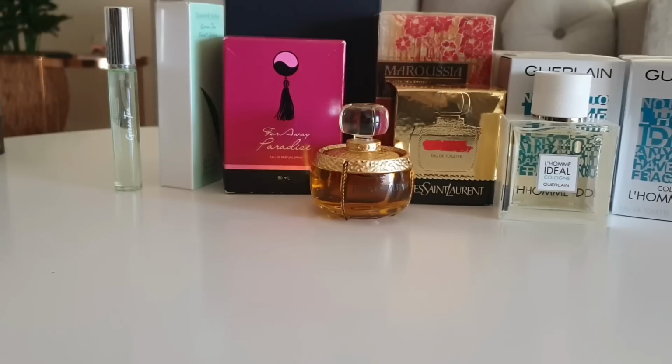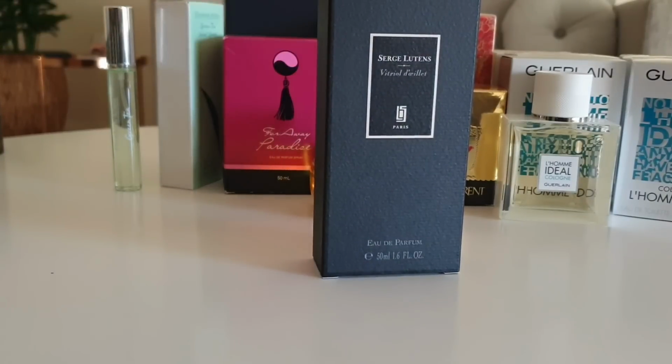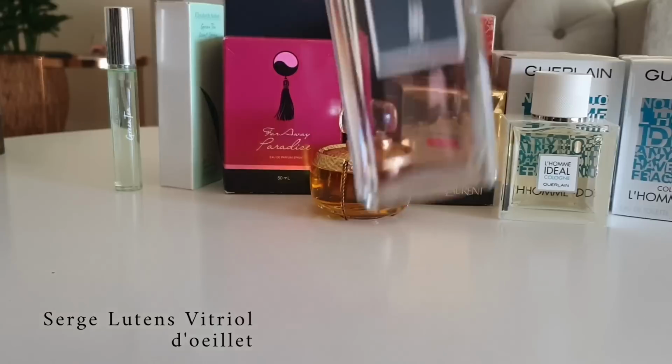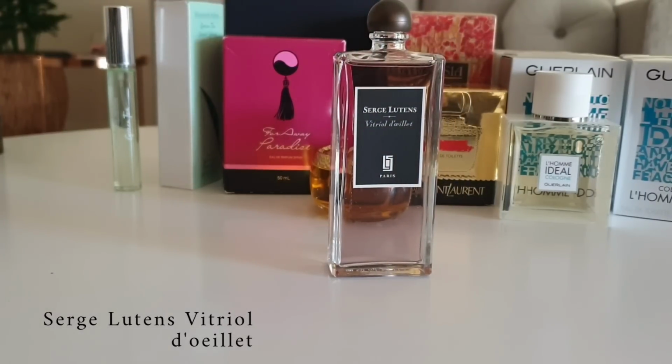Can't thank you enough. Okay, moving along, I bought one fragrance from Serge Lutens, and it was the Vitriol d'Huile. I don't know how to pronounce it, but anyway, it's this one. And I love it.